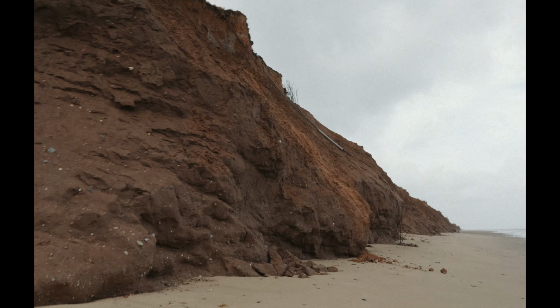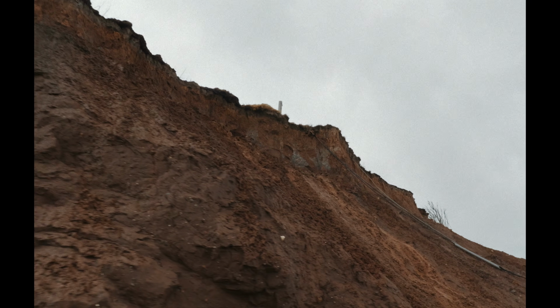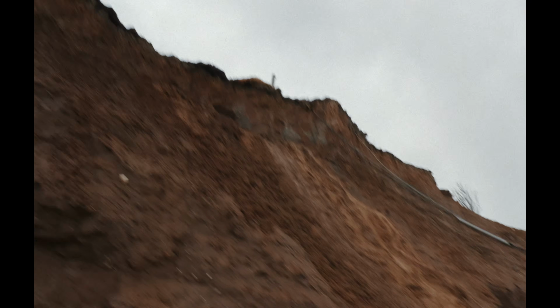Making some progress. It's very strange, I gotta say, walking down here, kind of along the cliffs. This area is not too bad, but you can see just, yeah, very recent activity all over. All the wires coming down. See the old fence post up there.